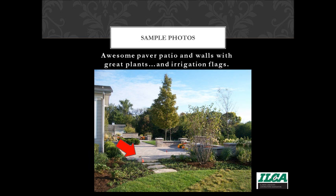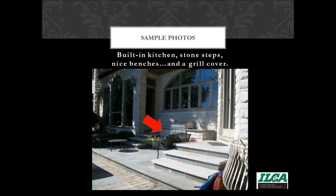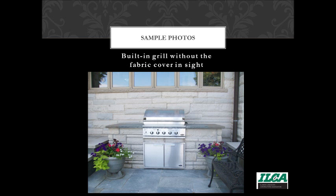In this sample photo, there's a great paver patio with walls, great plants, and irrigation flags. This next slide shows the same patio without irrigation flags. See how attention to that little detail can make a huge difference. This next sample photo features some great bluestone work, a built-in kitchen, stone steps, nice benches, and a grill cover. The next slide shows the grill with the bench without the grill cover in sight.